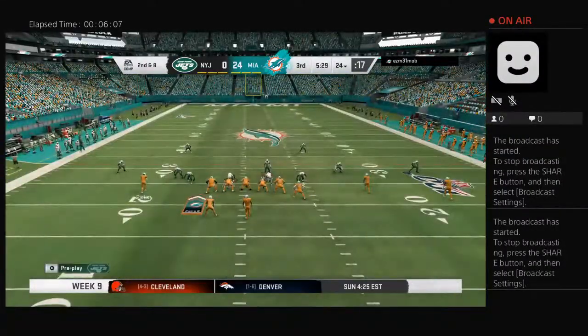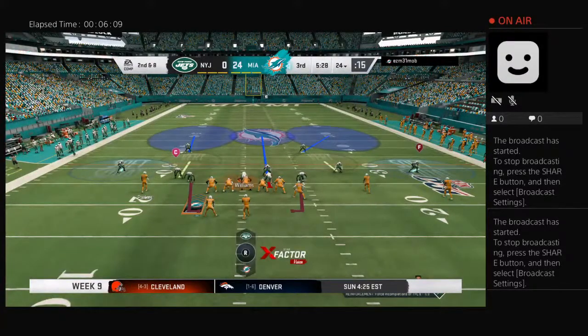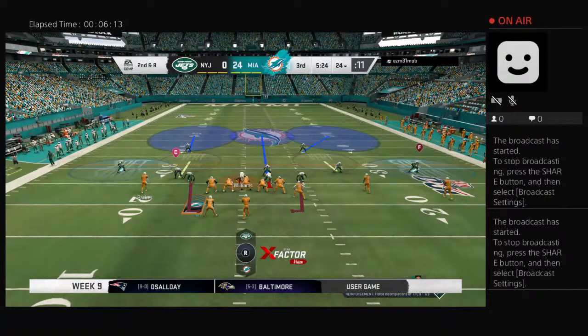Watch the pass. Watch the run. Hey, Mike 20. Bound to lose one.